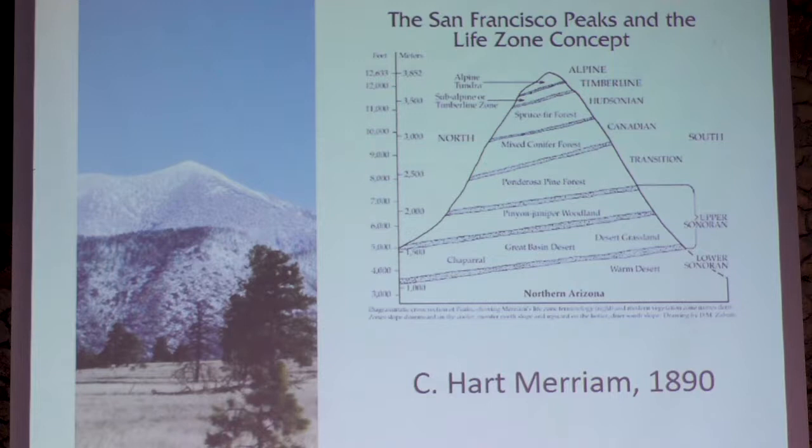So by the time you get to the top of the San Francisco peaks, when you're at 12,600 feet above sea level, you are in Arizona, but you are in a micro environment, a climatic environment that is similar to being in the tundra. It is as if you have gone north to northern Canada or to Alaska or Siberia.